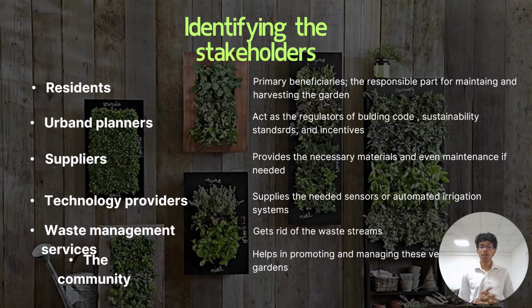Then to regulate the whole process and make sure everything meets the necessary building codes and sustainability standards, we need urban planners. Suppliers are the people or companies who provide necessary materials for the gardens and possibly also handle ongoing maintenance. As you can see in this slide as well, next we have technology providers. These specialists come in if the design calls for smart features like automated irrigation or sensors.